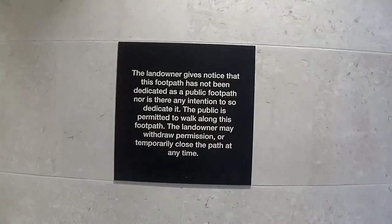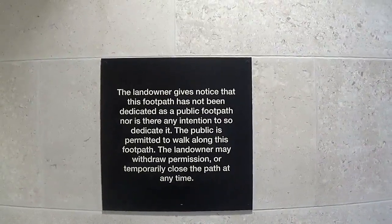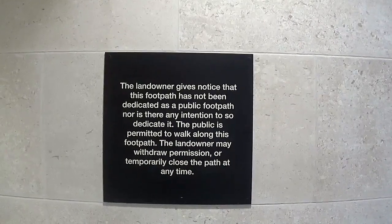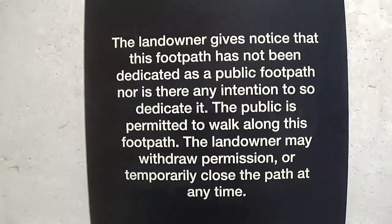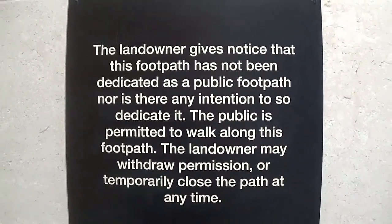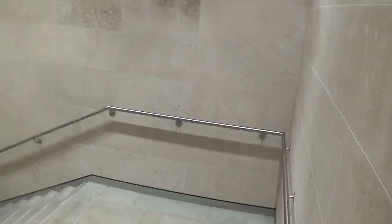Hi folks, just to make my point from before about whether some of these pathways and alleyways are actually public or not. As it says with this thing here, landowner gives permission, notice that the footpath has not been dedicated as a public footpath, nor is there any intention to dedicate. Sorry, there's people coming up the stairs. I didn't realise they were coming up right now. So as you can see, it's not necessarily up to the public. Obviously the public can use it as it says, but it's their own. Like I said, I was aware of this before, that some of these places are not necessarily public.